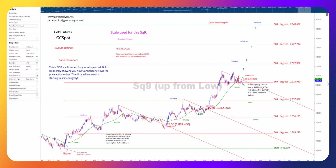Gold is on fire. Now, I'm not telling you this to incite you to go out and buy gold. This is just Gann education. I'm not telling you to buy or sell. I'm just telling you what Gann theory would tell you to do. So I think this is a breakout based on the 1x1 and the breakout above the 50-day moving average. I think it is a buying opportunity from a Gann perspective, but you decide what you want to do. I'm not telling you to buy gold. I'm just telling you this is what the Gann charts are indicating right now.